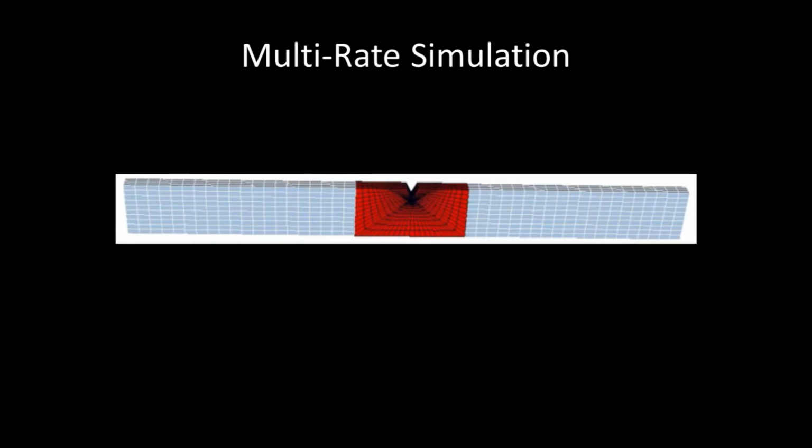For example, here is a model of a bar with a notch in it. You can see that the mesh decreases in size around the notch, which better captures the behavior at that point. This is a good step towards optimizing computer resources, but a traditional computer simulation will still simulate the entire bar at once, even if there is nothing interesting going on at the ends, so to speak. A multi-rate approach allows us to simulate the noteworthy area around the notch at a finer time scale and thus more accurately than the rest of the bar.